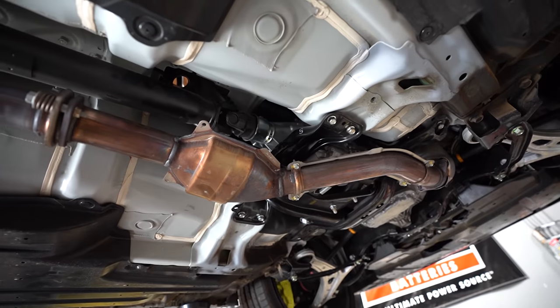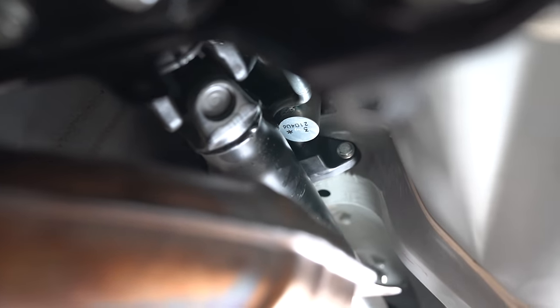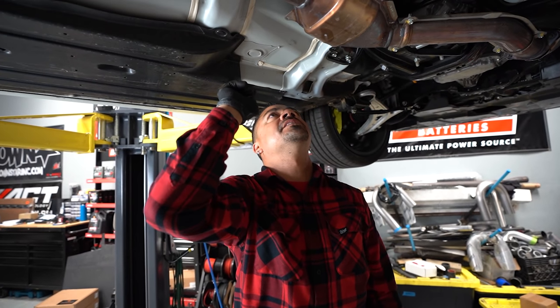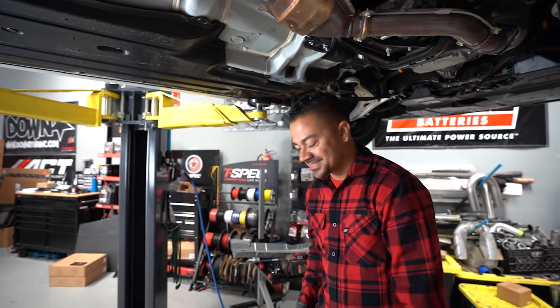Can you spin it? All right, so now, these two bolts here. These bolts are from Kartboy. They're longer, because it's pushing a lot longer. Everything is mounted and installed. The next step is gonna be for me to put the heat shield back on, then the O2 sensor, and then plug everything back in while Quinn's working on the side of the car.